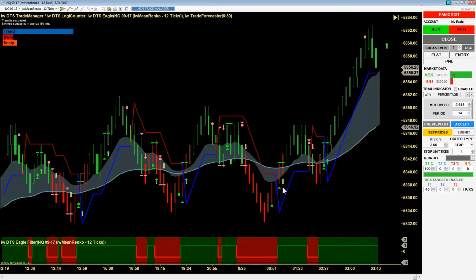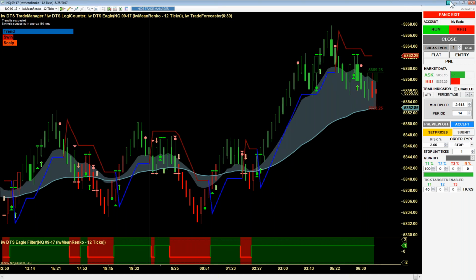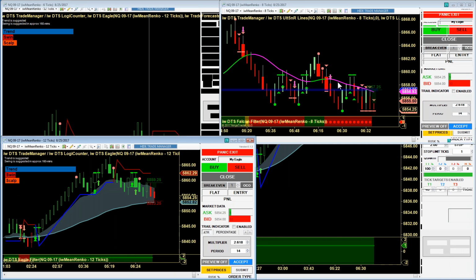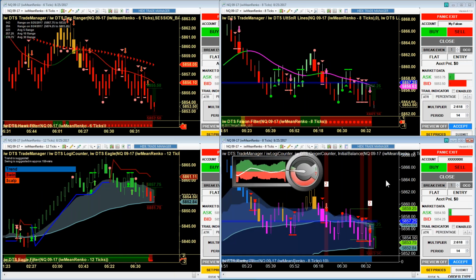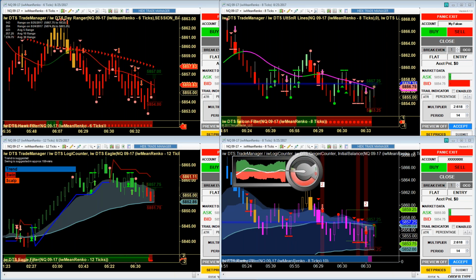Pretty quiet through the overnight and the European session, but we are open with a little bit of a gap. So we have a little bit of a gap to the upside. Trade forecaster says we are in trend mode for 160 minutes. Wow. We'll see how that plays out. We're only a couple of minutes into the session here.